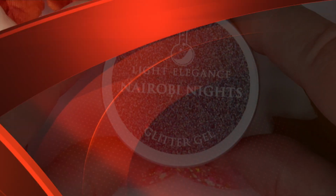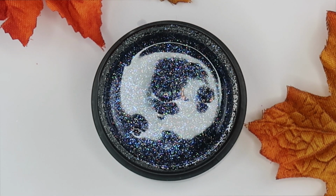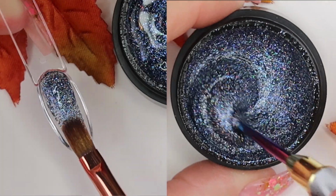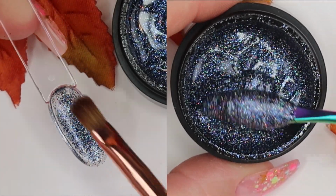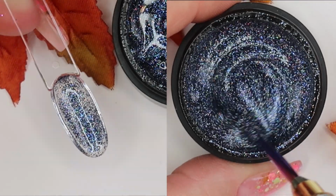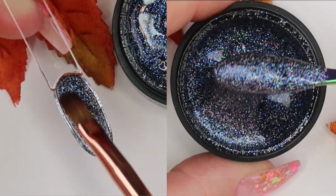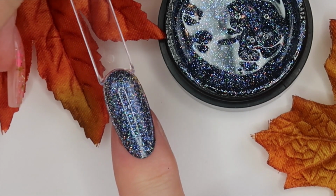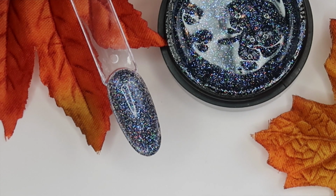Okay, let's move on. The next color is called Nairobi Nights. And Nairobi Nights is a really nice blue glitter. I'm seeing some turquoise, some purples, some gold, a lot of different colors in this glitter gel. And the glitters are very fine as well. This glitter gel reminds me of Mermaid by Light Elegance, but Mermaid's got more of the turquoisey tealy greens in that glitter gel, and this one's definitely a blue based, if you will, glitter gel. Now it is in a clear base, but it's more of the blue tones. And all of these glitter gels I would build up into two layers, or I would put a matching base color down first, and then that way your nail isn't too bulky. But this one's very gorgeous.